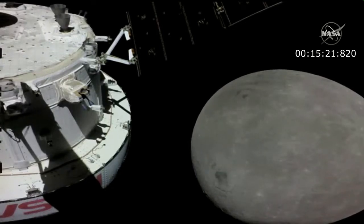Again, this is an uncrewed flight test. We have no astronauts aboard the Artemis 1 mission. We're doing this mission in preparation for astronauts to fly aboard for Artemis 2 and our future missions in the Artemis program.